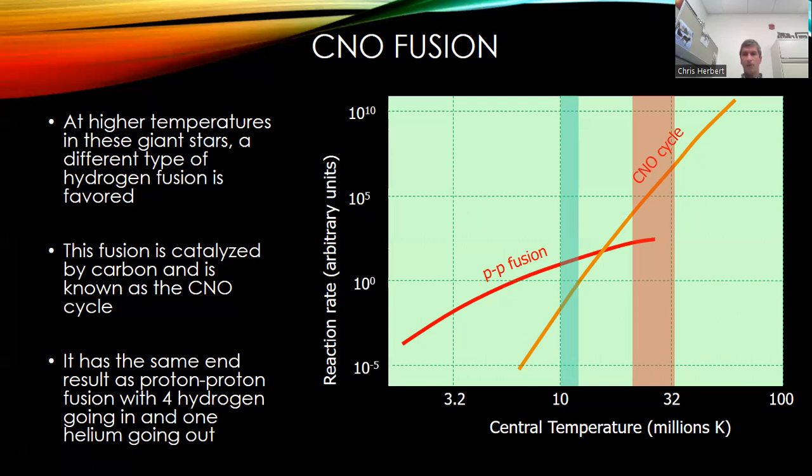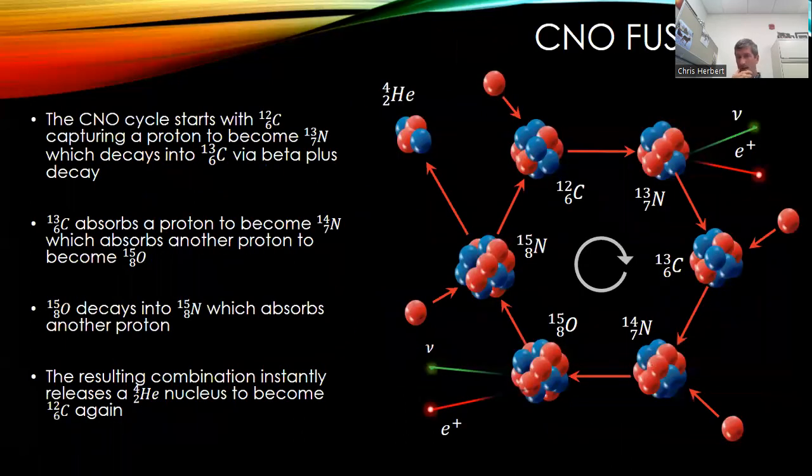We oftentimes just learn that hydrogen fuses to helium, and that's the end of it. This is actually a catalyzed type of fusion, which happens when hydrogen fuses with carbon-12. Hydrogen fuses with carbon-12. This becomes nitrogen-13. The nitrogen-13 decays by beta plus to become carbon-13. The carbon-13 fuses with a hydrogen to become nitrogen-14. The nitrogen-14 fuses with hydrogen again to become oxygen-15. The oxygen-15 then decays by beta plus again, and that becomes nitrogen-15, which fuses with a proton.